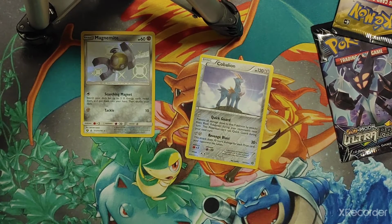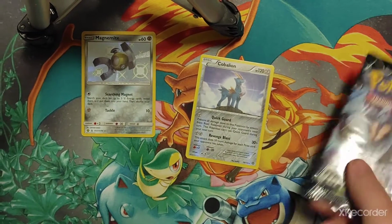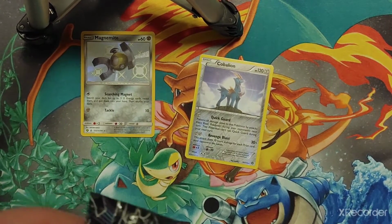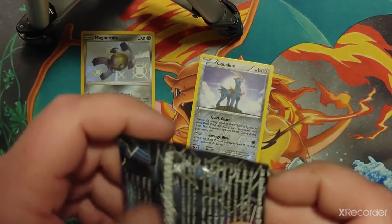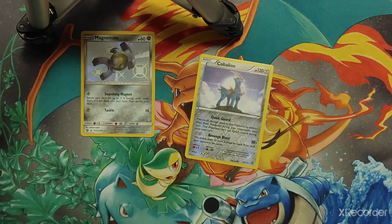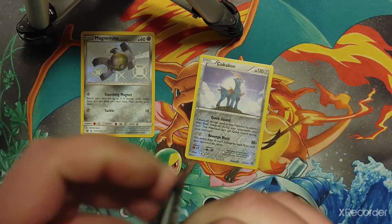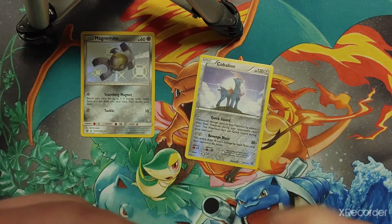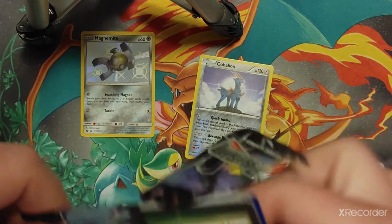But like I said, it's always fun to be opening up some Pokemon cards. Always a good day when you can do that. And I'd look up what the Ultra Prism is, but my phone's currently being used to record this, so we're just going to go ahead and open it, because why not? Here we go. Oh, I ripped the front. I did not want to do that. Son of a gun. You live and you learn.